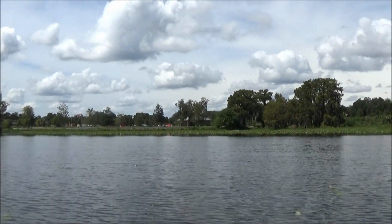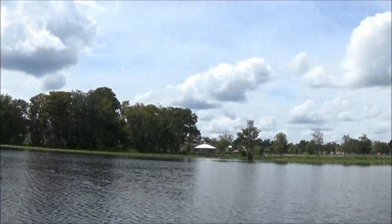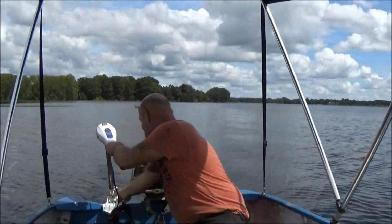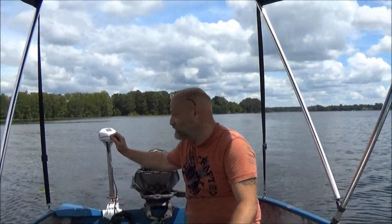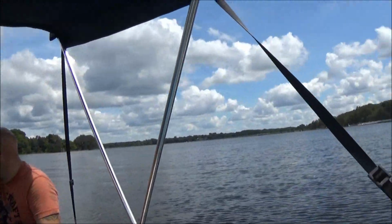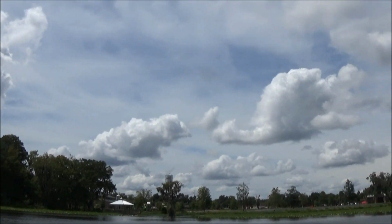Okay guys, we're up here, closer to the park. We turned it off. And we test-drove it, didn't we? How fast did it go? 15. Wow, pretty good. So, that's great. I really like our little boat. I think it's cute. We'll be able to enjoy this, I think, a lot. There's the park there, a little bit more.